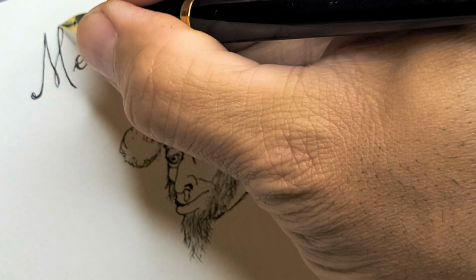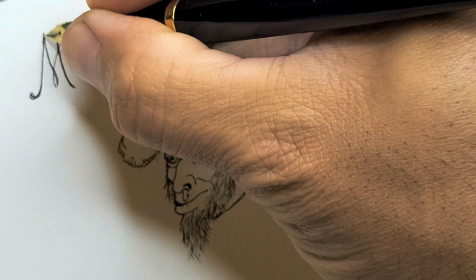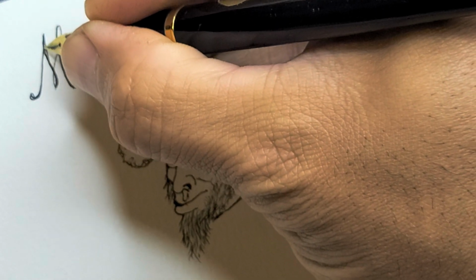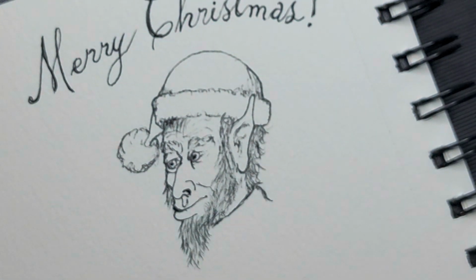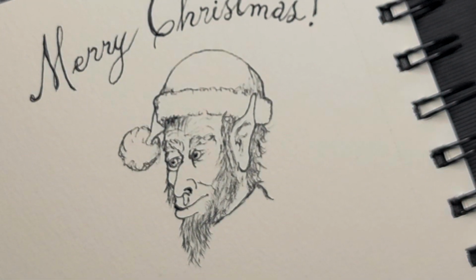We'll darken up some of these lines. So I do have proper calligraphy pens. But I think this is my kind of go-to pen for the most part. I do have a lot of different pens, honestly enough.